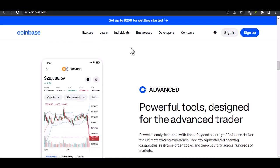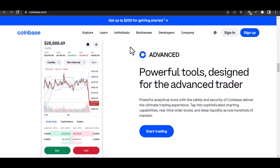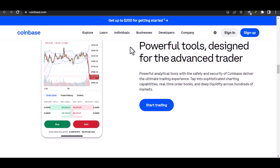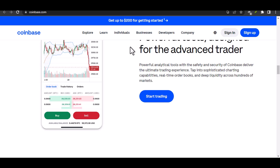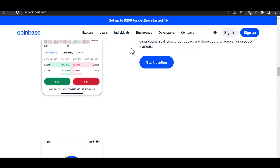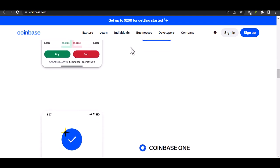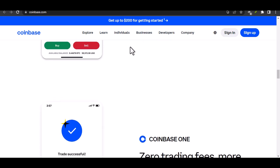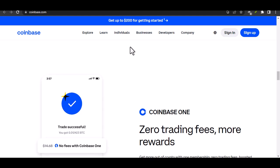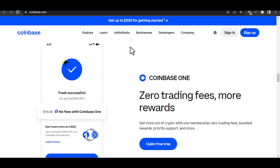Step 4. Conversion shenanigans. Here's where things get interesting. You'll need to choose the fiat currency you want to convert your crypto to. Coinbase Wallet usually offers a decent selection of options, so pick the one that best suits your needs. Pro tip: don't forget about fees. Transaction fees can vary depending on the crypto you're selling and the current market conditions. Coinbase will display the estimated fees before you confirm the conversion, so make sure you factor that into your calculations.